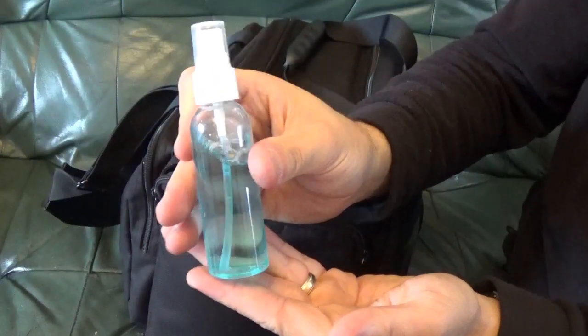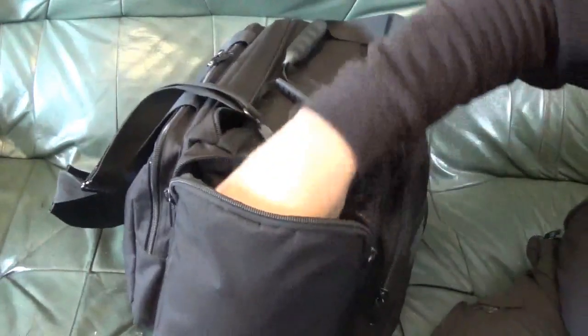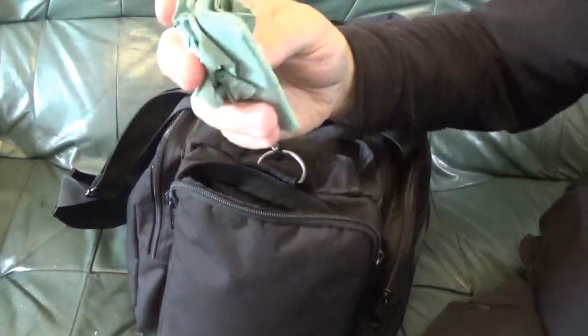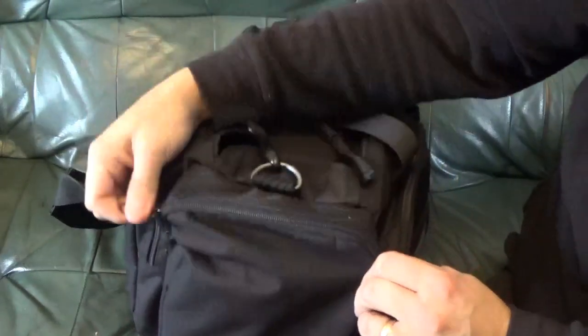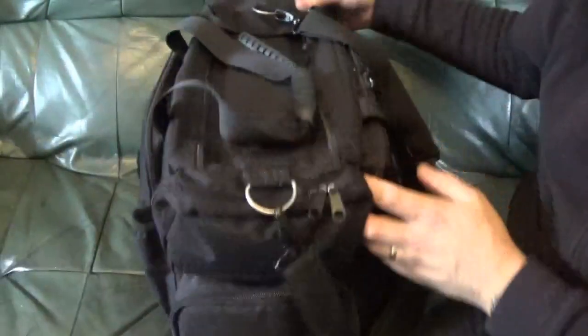Got some mirror cleaner because I can't stand dirty mirrors. Some hand sanitizer for obvious reasons, and just some random paper towels in there, just for cleaning mirrors or anything like that. I'll spin the bag round to the other side.